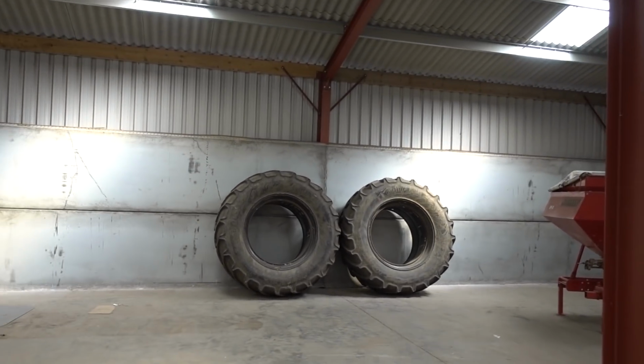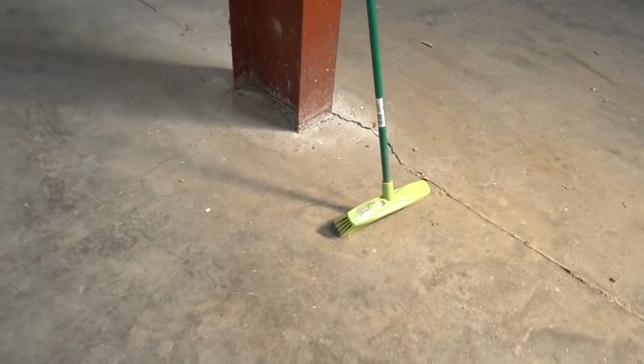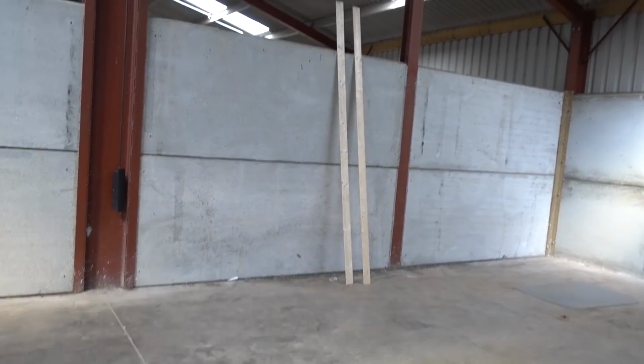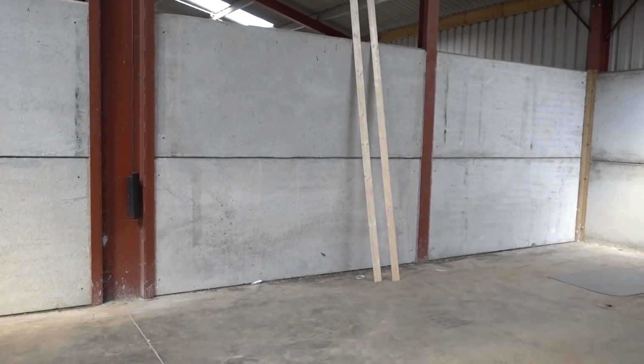So all we have left in here now is our broom that we need to take with us. And I've just spotted two random pieces of cladding, which we may as well take too. And then all that's left is a pile of dust. And this space has done us amazingly well. I recommend if you can find an indoor space to build your vehicle out, do it, because it will change your life. It's been amazing.